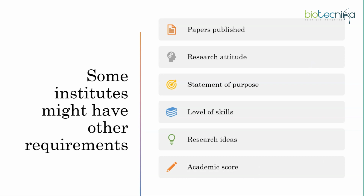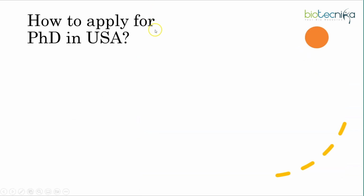They might also look for your extracurricular interests. You just say that you have to sell yourself. You would have to pinpoint each of your traits, expressed in a creative way, which might help them in their ongoing research. Now, how to apply for a PhD in the USA?